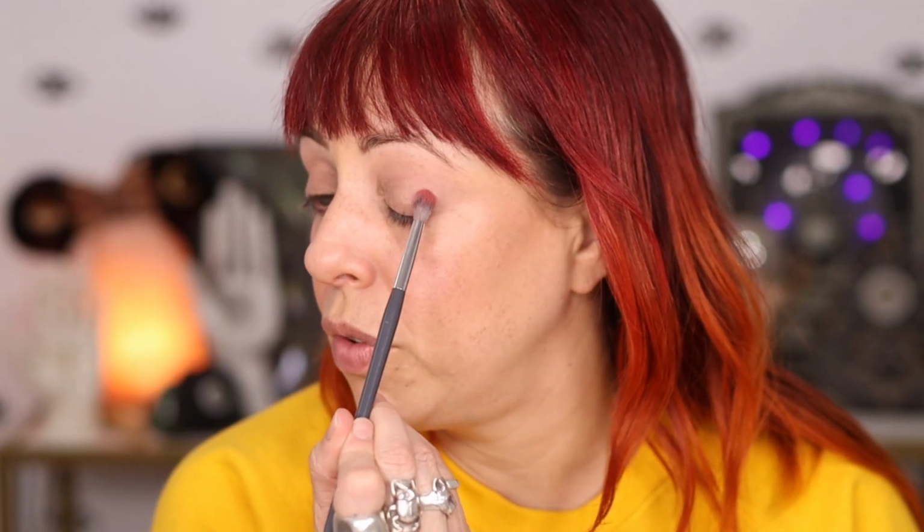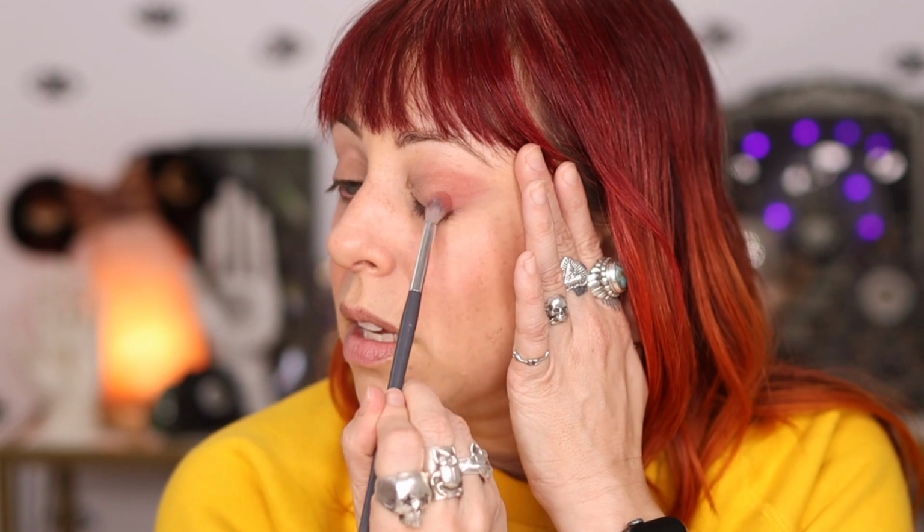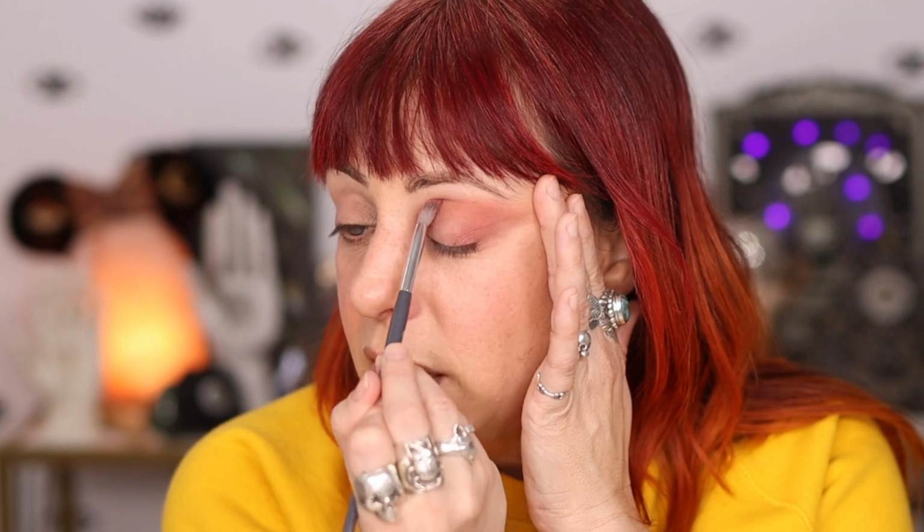I think next I'm going to take a little bit more of a defined brush, and I am going to go into, what is this shade over here? This is Deluxe. This is kind of a rose mauve shade. So funny, I would never gravitate towards shades like this, and in my last few videos, I keep gravitating towards shades like this. I don't know what the pigment is going to be. I'm just going to put this in my crease and out here on the outer corner. This has some nice pigment to it. I've been tapping away a lot of the extra because I don't want this to be intense, but it builds up nicely. It's going into the crease nicely. This is just an overall neutral pink. This is a nice color.